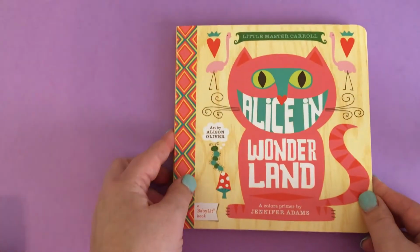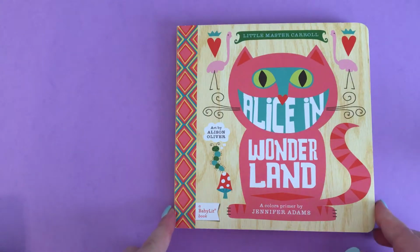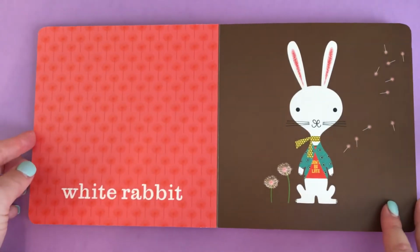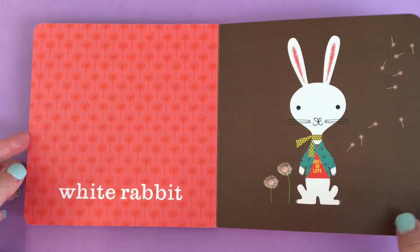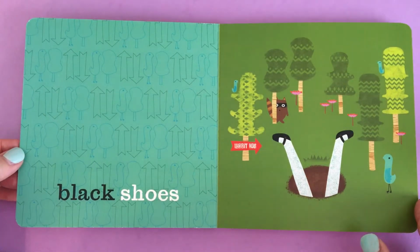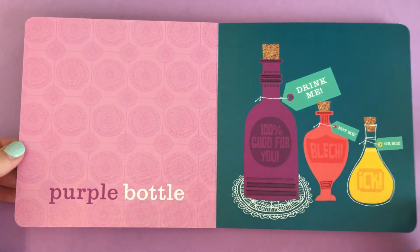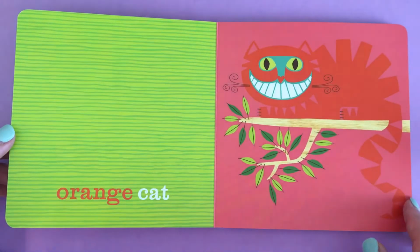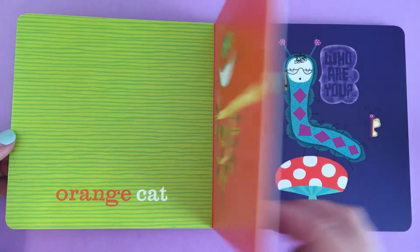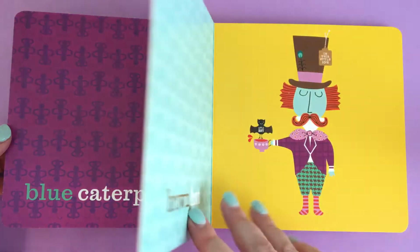And the last one I'm going to show you, this one is a colours primer. This is Little Master Carol, Alice in Wonderland. So we have a white rabbit. His shirt says "Don't be late," super cute. Black shoes going down the rabbit hole. Purple bottle, drink me. Again, lots of great colours for children to start to recognise. The orange cat, kind of camouflage there. The blue caterpillar asking "Who are you?"